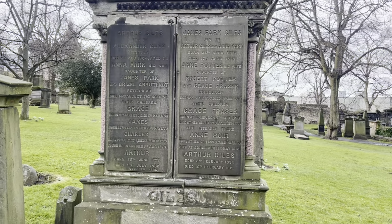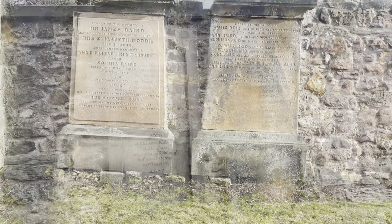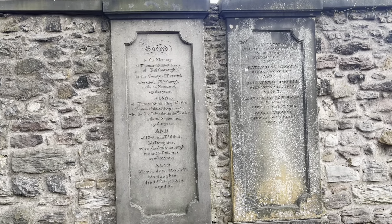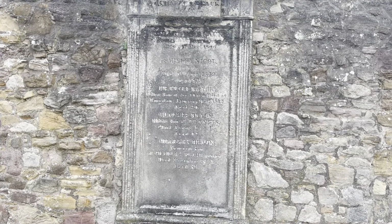Interestingly, some of the graves resemble some of the characters from the Harry Potter series. It is said that J.K. Rowling took inspiration from them when writing the books. Can you find all 8?